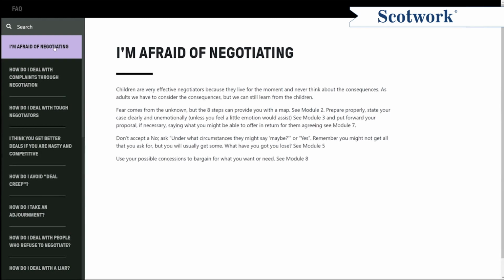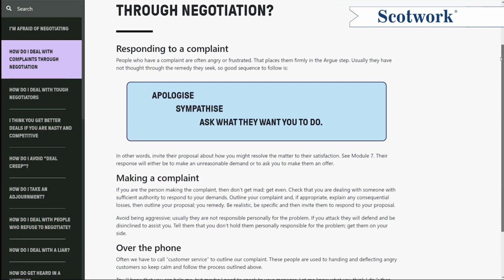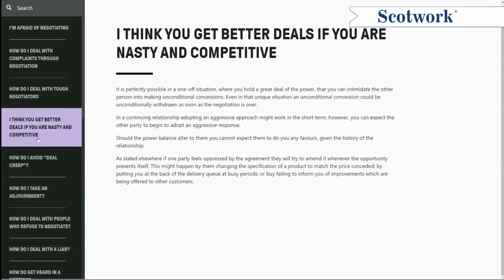At the completion of each module, the user has the option of reading further on the topic or returning to the hub to tackle another module. After Module 10, there are frequently asked questions. These are questions about the problems most often faced by negotiators.